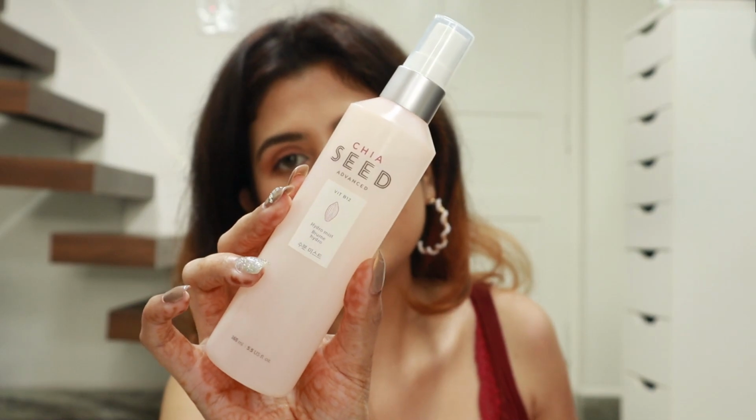So I got the Face Shop Chia Seed Toner. I have used the Chia Seed Toner before, but it was in a different package. I think the formula is a bit different, but it smells the same, so I'm not sure. But this comes in a spray bottle, so really love this. I even use it for my makeup. It works really great. If you watch my videos, you would know how much I love face mists.